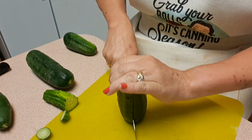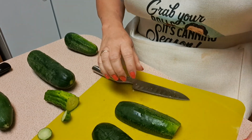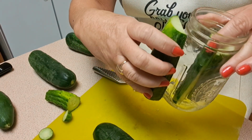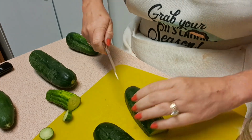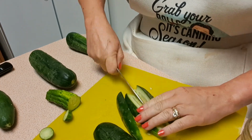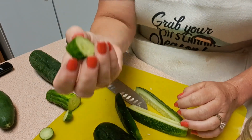So, I'm going to cut these up real quick and get them in the jars, pack them in, and then we'll start the brine. A little trick also is you want to make sure that the cucumbers, when you're cutting them, are about the size of your jar to stuff them in there. So keep that in mind, because you might get some ends off, like this one I did.